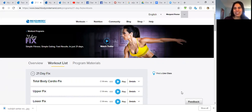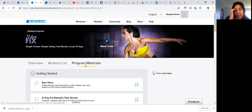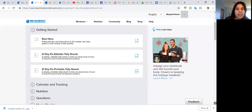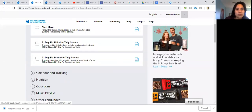And so the month I tried to do 2B Mindset, I didn't do well because there's too many options to eat whatever you want, I guess is what I'll say. So I wasn't meeting my goals. But with the containers, I meet my goals. So you go to the program and then you go to program materials. So the first thing you have to do, if you haven't picked a program yet, just pick this one for the program materials. And then you go to start here.